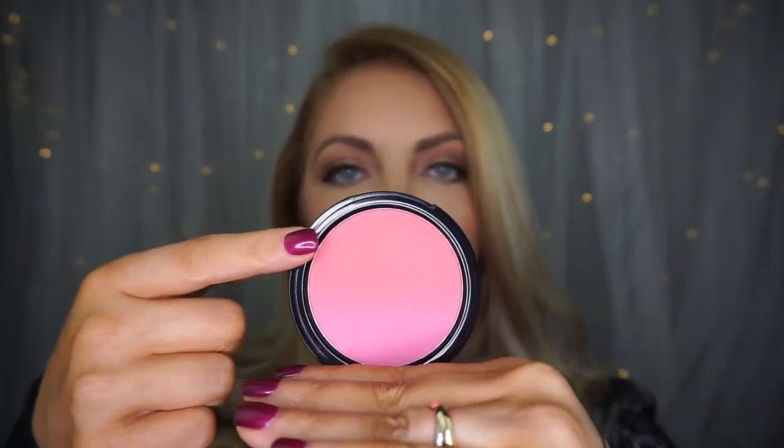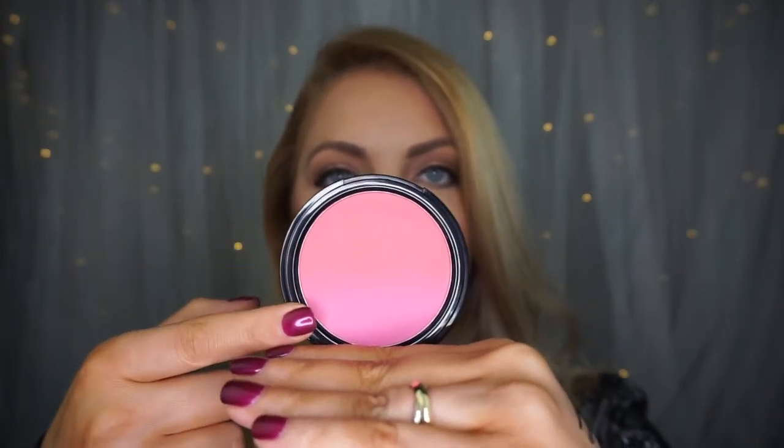So you go from a little bit deeper pink to a brighter pink. Again, you can use just the deeper color, just the lighter color, or blend them in between to make your own custom color. Let me swatch, let me see.